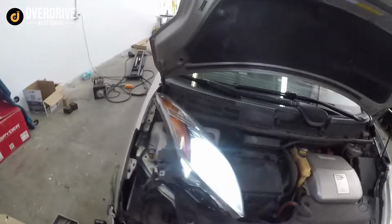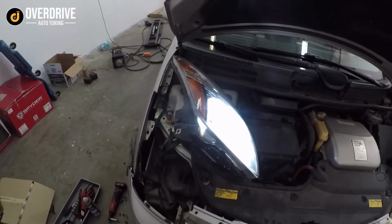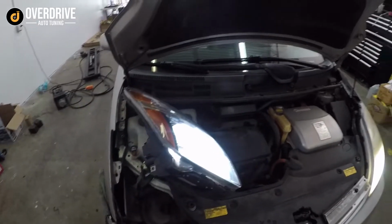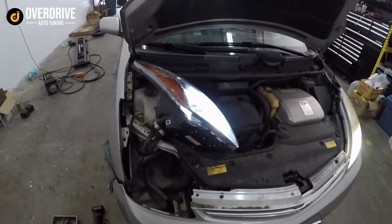There's a new ballast, Lumens, a lot cheaper than the OEM one. This car, I think the OEM ballast was around $400 to $500. Compared to at least the BMW we did the other day, that one was about $1,000 for the ballast. So a lot more reasonable, but still our Lumens ballast is, I think, $180 for this one.